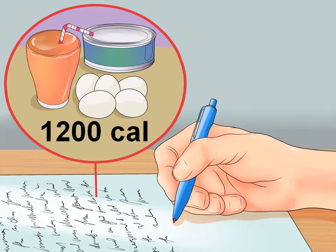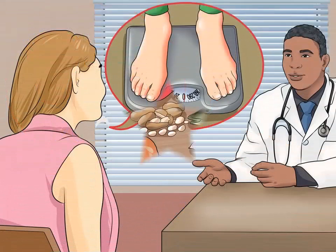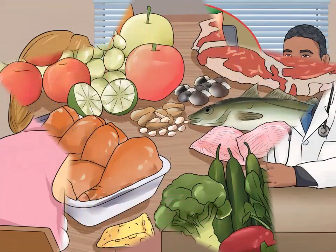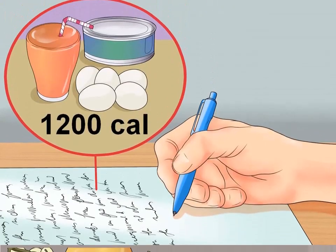Although whole, unprocessed and minimally processed protein, fruits and vegetables are usually 100% gluten-free, always double-check. For example, frozen vegetables that come in a sauce or gravy may have gluten, or pre-made salads may have gluten in the dressing.